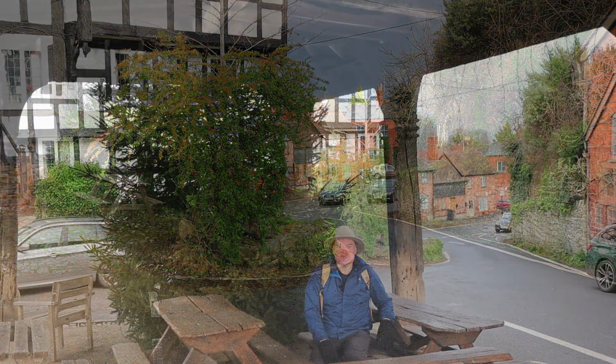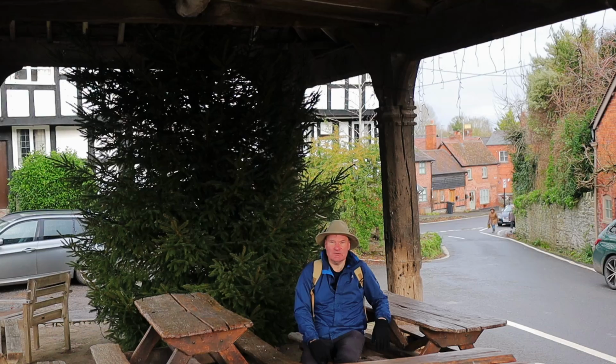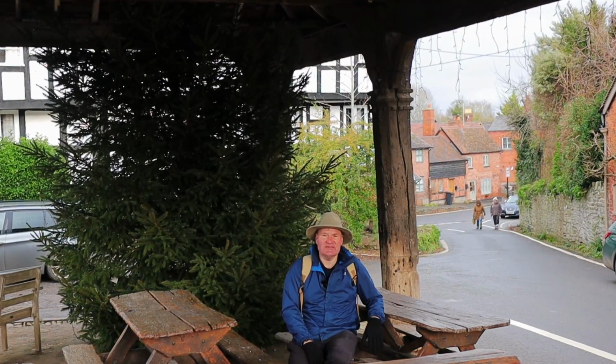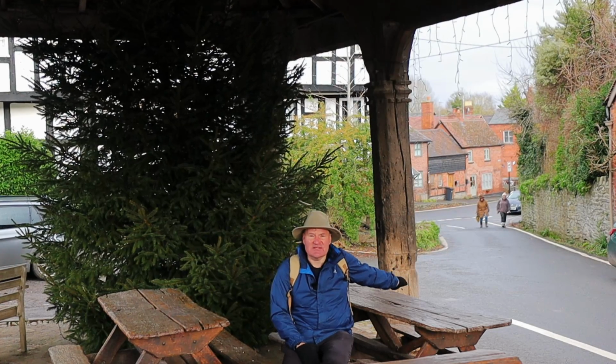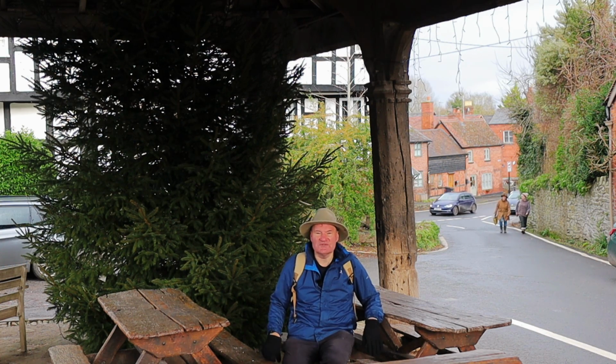Now it's just started to shower, so I've taken the opportunity to come under what is called the market hall. It is in effect a covered marketplace, 15th century. You can see that goes down towards River Street, and we'll have a look down at the bridge over the River Arrow shortly. It's just a wonderful place.